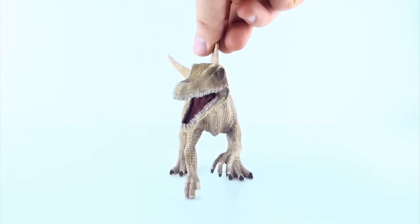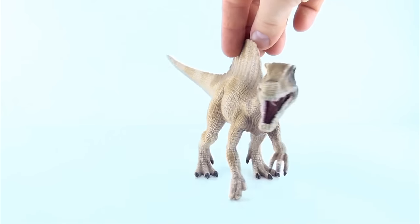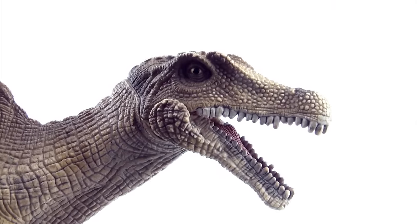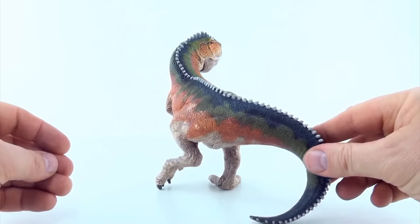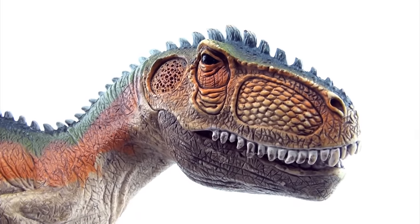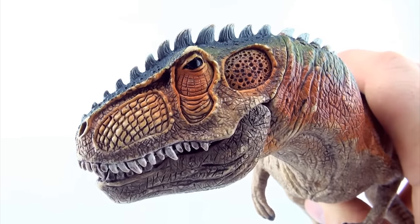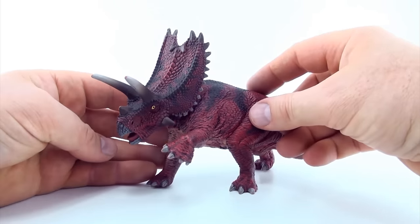Next we have a Spinosaurus. You may have seen this in the Spinosaurus song video. Next we have Giganotosaurus. He's very cool. And this is Pentaceratops.